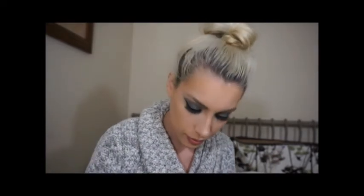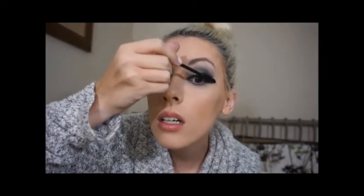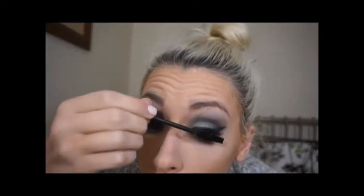Glue is not easy to get off, by the way, so try your hardest not to get glue on your eyeshadow. It's very hard to get off. Once it dries, anyways. I think they're on, I can't tell. We are good.